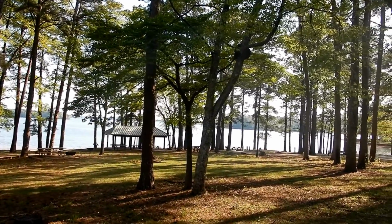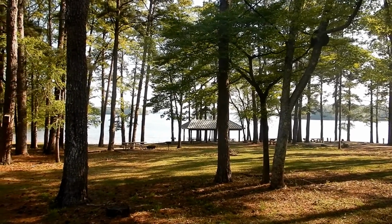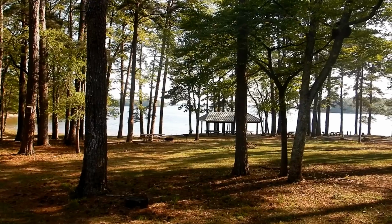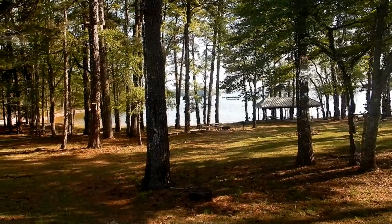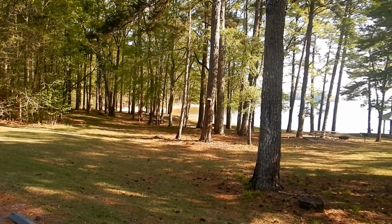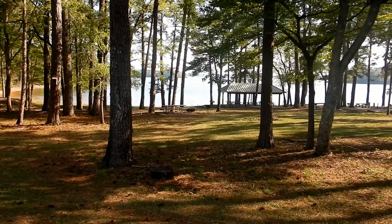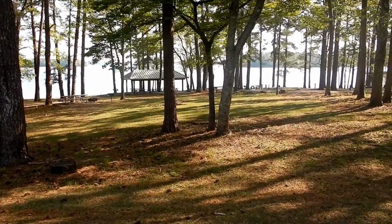There are two primitive group camping sites along the way in here too. This is one of them. It's called Kiki, and the other one is called Running Deer. Running Deer, yeah. But they're very pretty. Yeah, they've got tables and make a very pretty group camp. You know, Boy Scouts, whatever. Yeah, big family stuff, or whatever you wanted to. Mafia. You know, stuff like that.